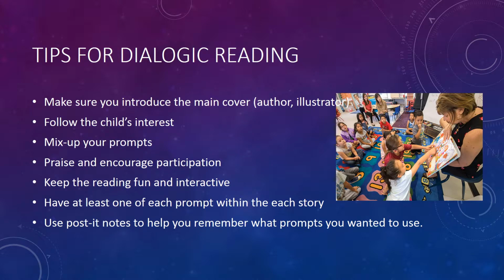Some tips for dialogic reading include making sure you introduce the main cover, including the author and the illustrator, follow the child's interests, mix up your prompts, praise and encourage participation, keep the reading fun and interactive, have at least one of each prompt within the story, and use post-it notes to help you remember what prompts you wanted to use.